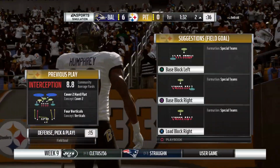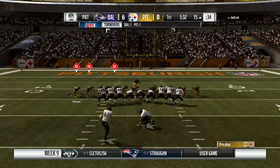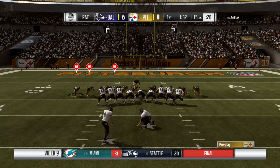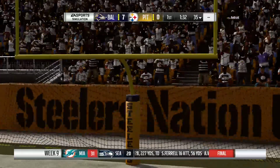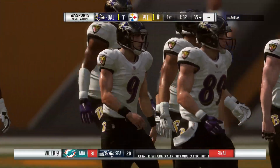I don't know who all is to blame there, but I love seeing pick sixes. Nothing like seeing someone pluck it out of the air and go the other way and see people try to change directions. Hard to do. Tucker with the extra point, and it's now a 7-0 game.